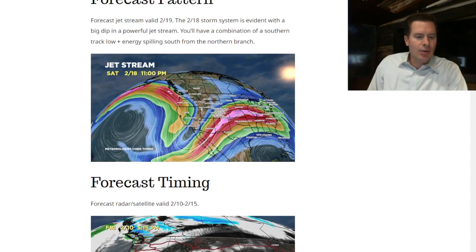Let me just show you this full. 2/18. So after our 2/14, 2/15 storm, we'll get a little bit of a break, and then here comes the next low. It digs pretty far to the south, as you can see, through California. Powerful jet. So there's some interaction with the southern branch of the jet, the subtropical, and also the polar, the northern branch. Both of them really supporting this storm system. 2/18, 2/19, somewhere right in there for the Intermountain West. So that's something to keep our eyes on down the road.